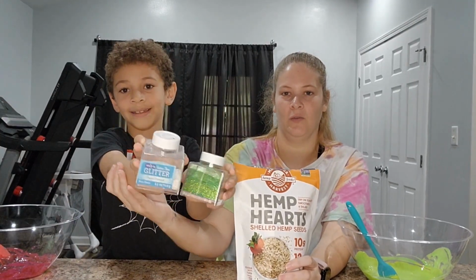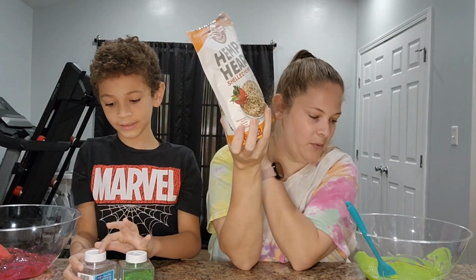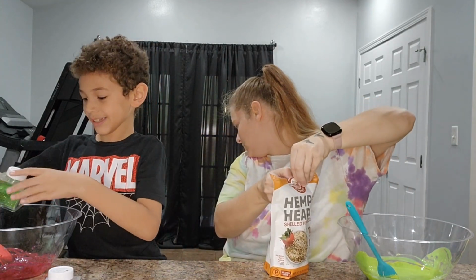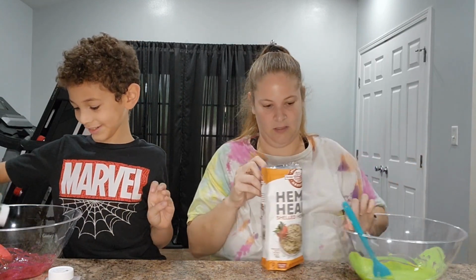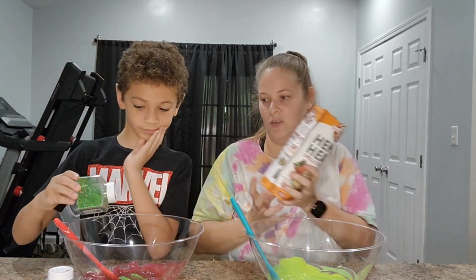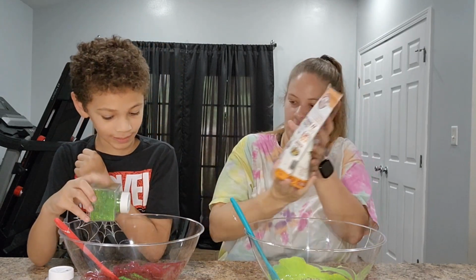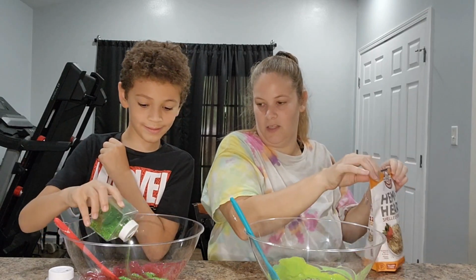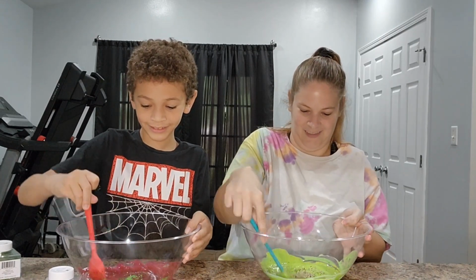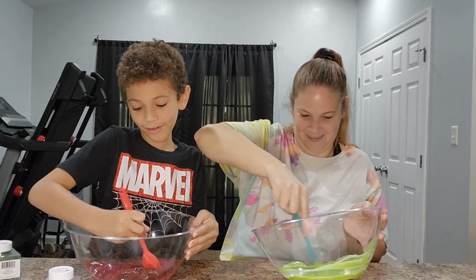Green and white glitter, and I got hemp seeds. So I gotta put this in my slime. Okay, go ahead. And you have to be in the camera, they can't see anything you're doing. Okay, putting hemp seeds in mine. And Ian is putting glitter in his green. Okay, that's enough. Now we're gonna mix it. That's enough glitter. All right, let's mix it and keep rolling.